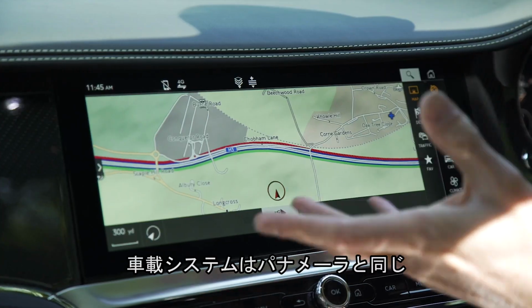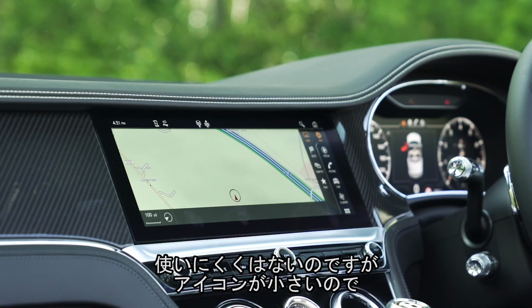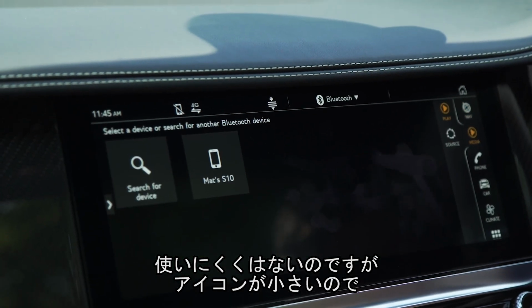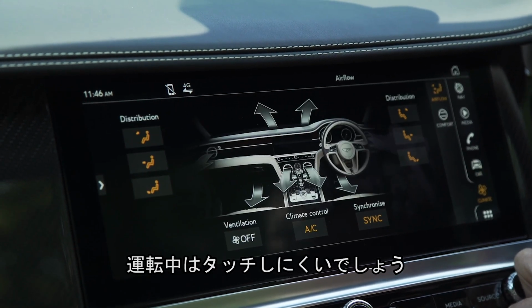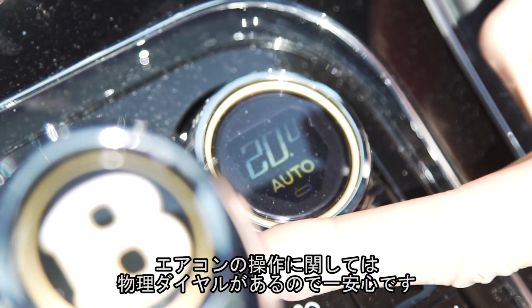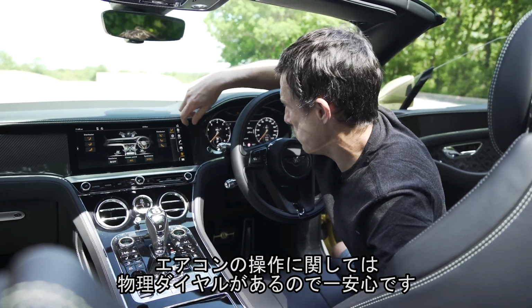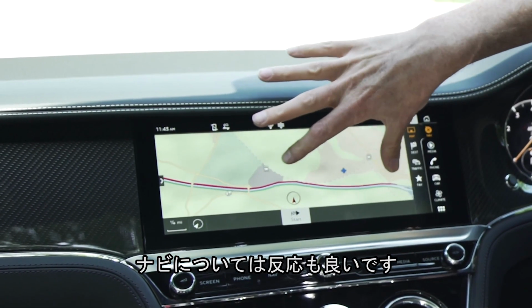The infotainment system on this car is taken from the Porsche Panamera, and it's generally pretty nice to use. One thing that is a bit annoying is that some of the icons are a bit fiddly and so hard to hit while you're driving. You can see they're quite small. You can do things like control the climate control through there as well, though thankfully you do have dials down here which are much easier to use while you're driving. And the sat nav is pretty good, and the screen reasonably responsive.